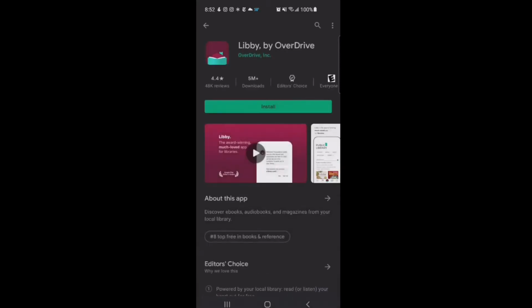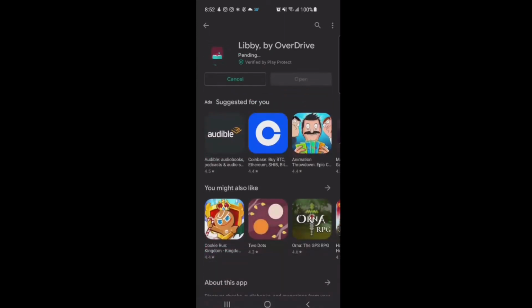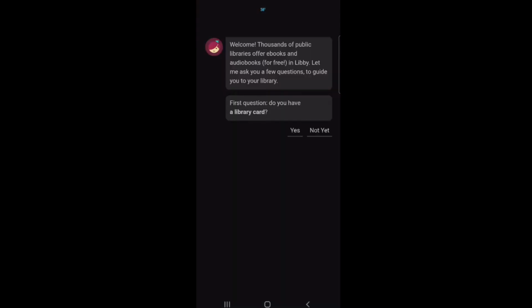The first choice is Libby by Overdrive. You want to go ahead and install the app, and then once you have it installed, you'll basically connect your public library card number with this app. Once you do that, your library will have purchased a collection of audiobooks and ebooks from Libby to which you will have access.